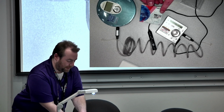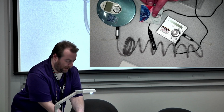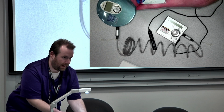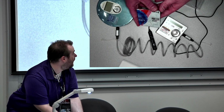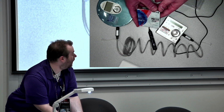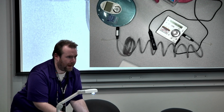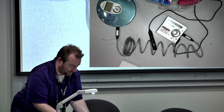The original pressed discs, because they didn't need to get written, didn't have a shutter on the front, so the art was the full size, and that's kind of the thought process behind making them like this, is to get closer to that original pressed release style.